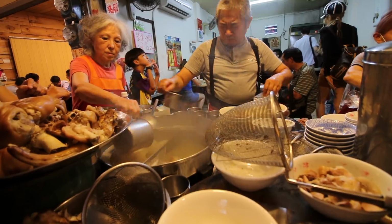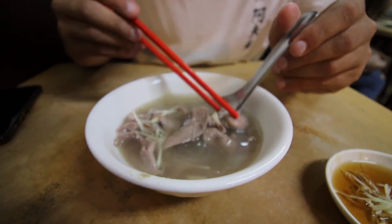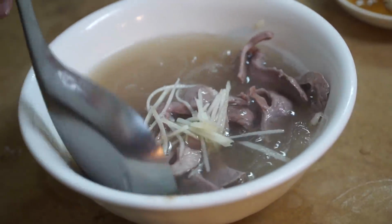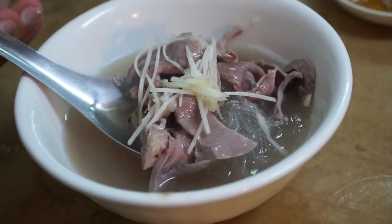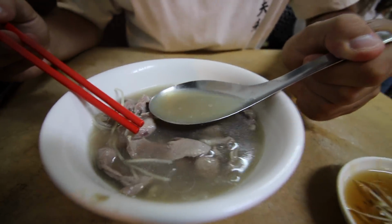We actually ordered a kind with noodles. So you can see here, there is some thinly sliced pork heart, and then we've got some very thin cellophane noodles inside, and just a little bit of ginger, also served with a sauce. It's a very kind of milky, probably pork based broth, so let's try that.